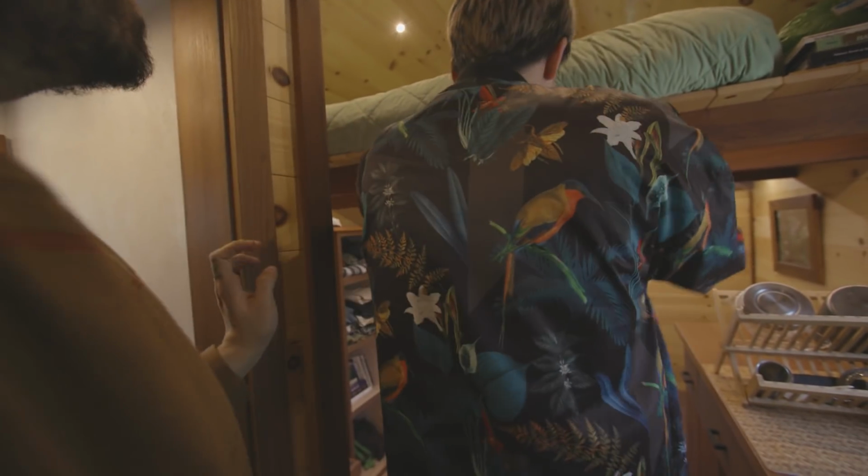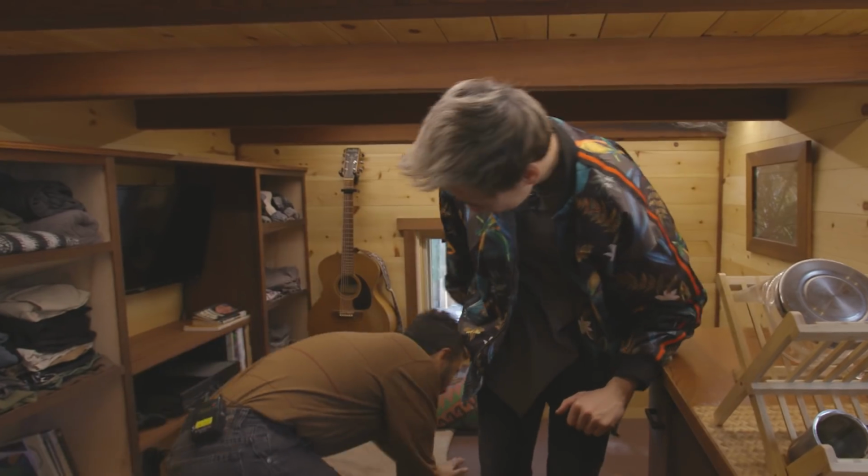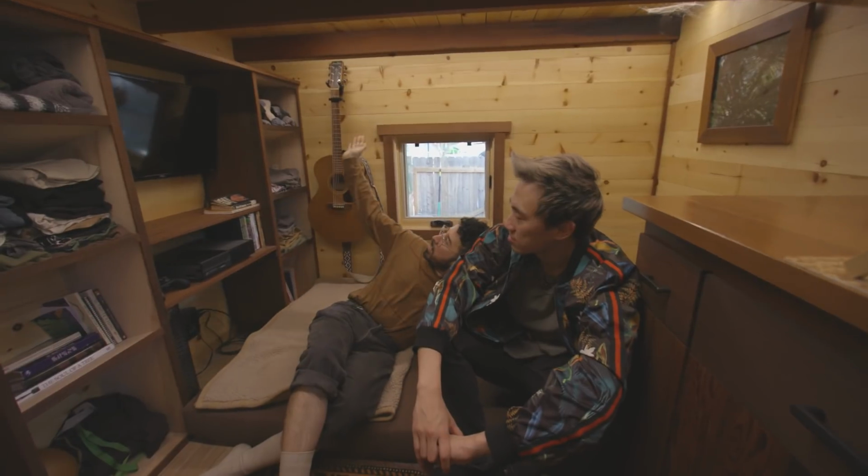Oh, okay. To the entertainment center. Okay, so this is a bit short. A little bit short. He has a little TV in here. Look, he has books. He has enough space for his clothes. He can entertain. He can get his little guitar.